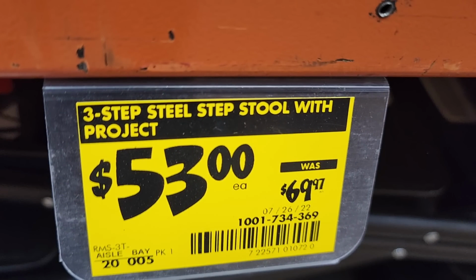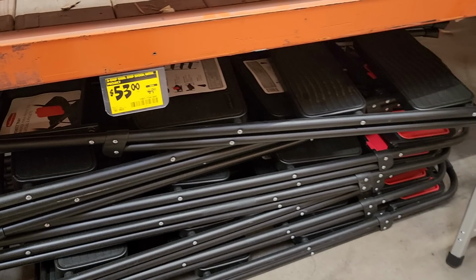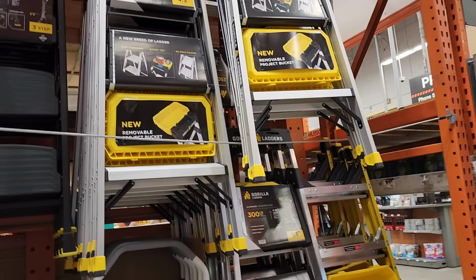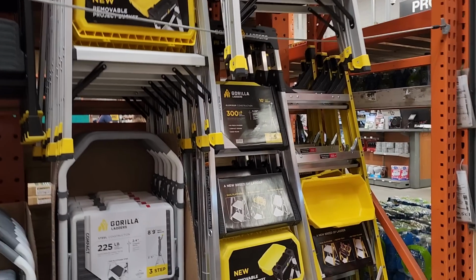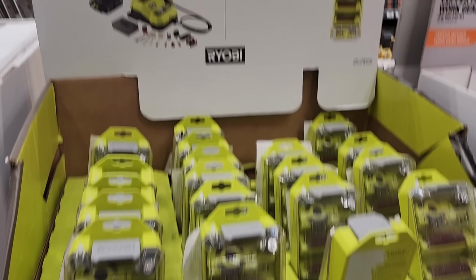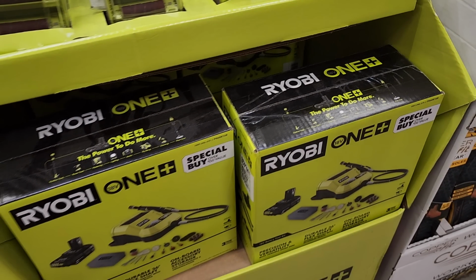Then they got this one, 53 down from 69. It's a 3-step steel stool ladder. So I never seen one of these before. And this is the one that's on sale for $84. So that's pretty nice how they're putting that accessory bucket. So $119 for a rotary toolkit, and then you got the accessory there on the top.